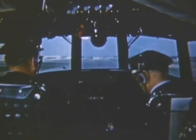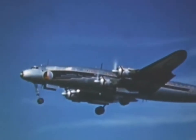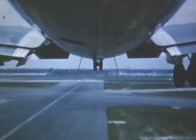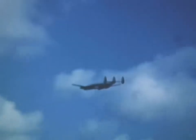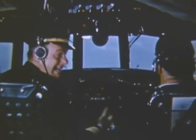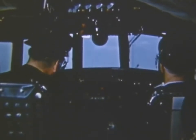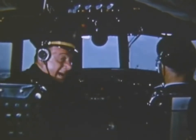Gear up. Gear's coming up. There you are. See how easily she wanted to get off? Big as this Super Connie is, she wants to fly right on off of there.